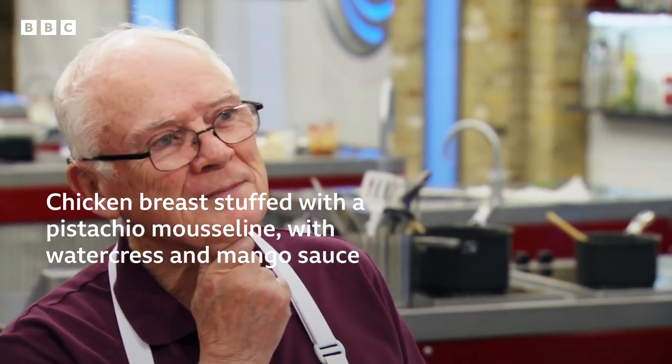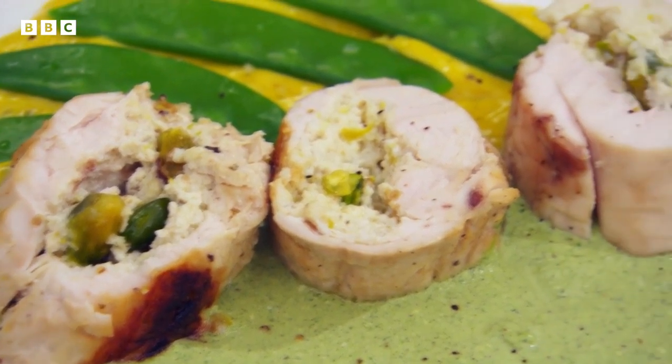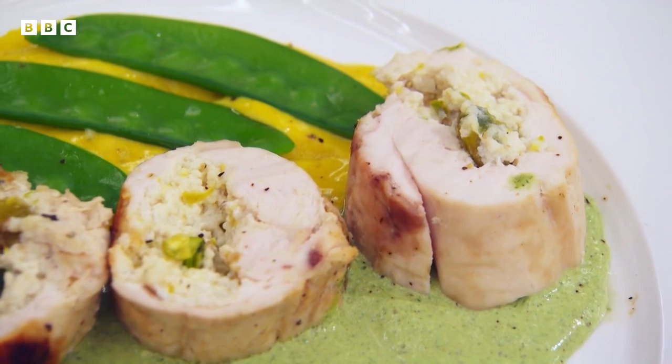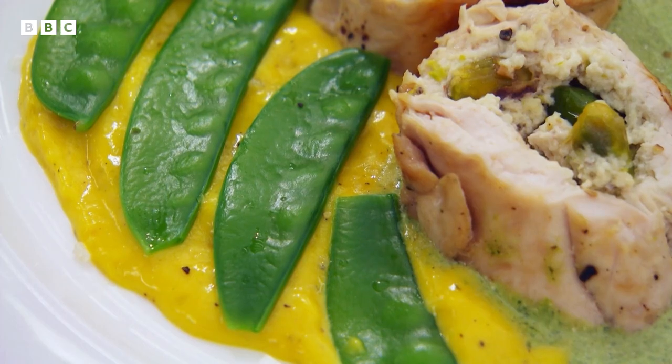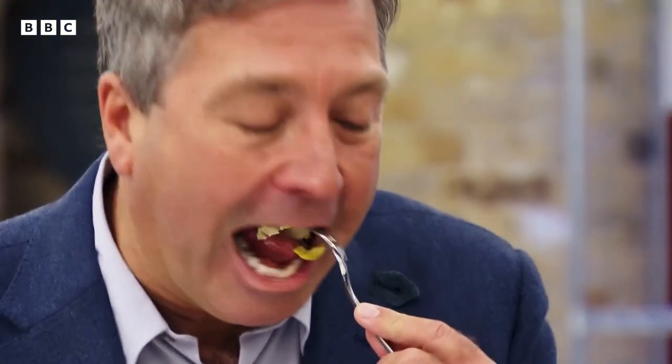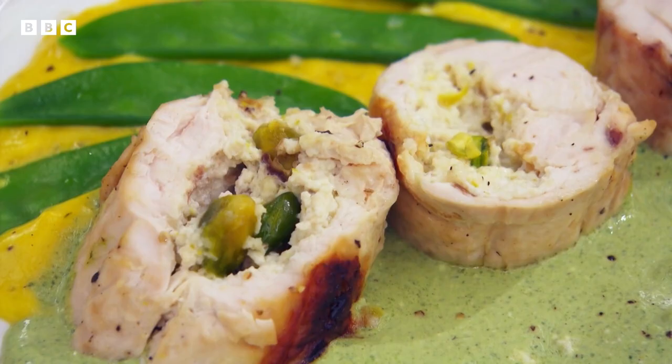Instrument development engineer Joe has cooked chicken breast. He stuffed it with a pistachio mousseline and served it with mange tout and two sauces, a watercress sauce and a mango sauce. Your watercress sauce is delicious. Love that watercress sauce. It's got the pepperiness, it's got the great texture, it's got the right colour. I think that's great. Pistachio nuts with your chicken and the watercress sauce is a really, really fine thing.